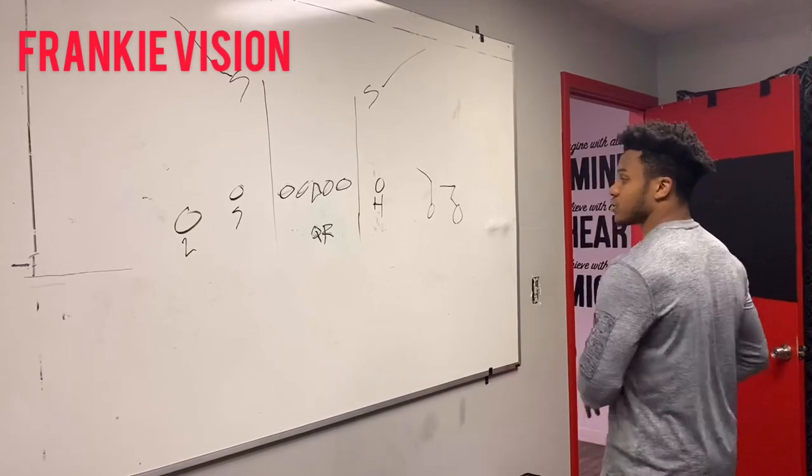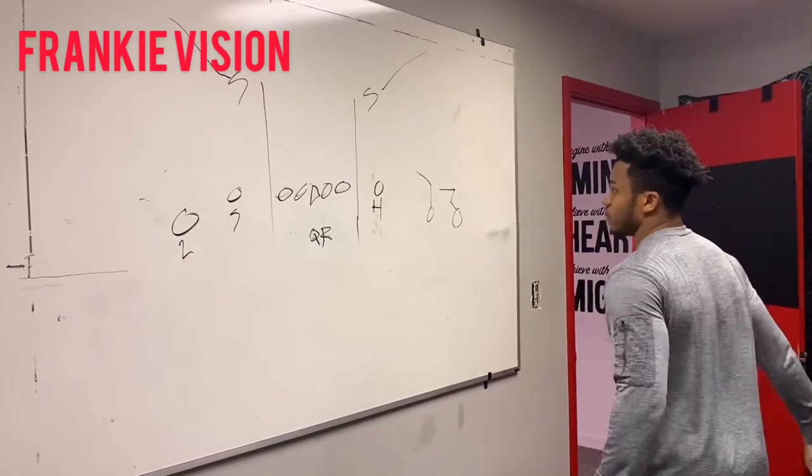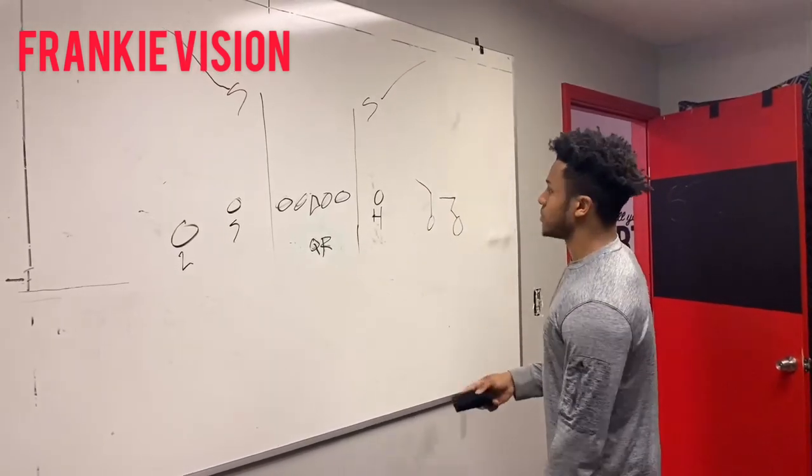The Q is probably going to try to look the backer off, but if it's a quick game, he's probably going to get it, and it's going right to you. So, I mean, it just depends. You want to protect yourself from this backer. The Q will do a good job of that, putting the ball on you.